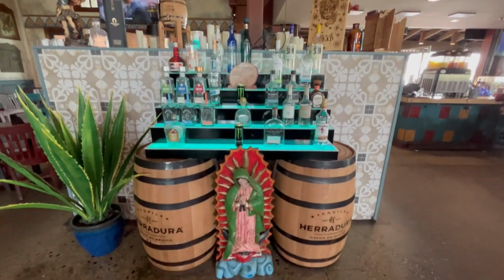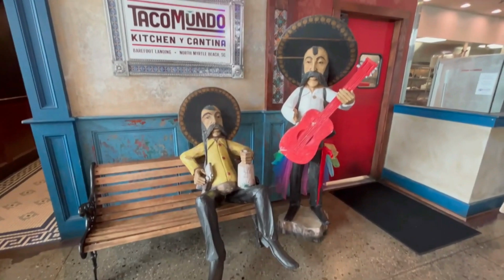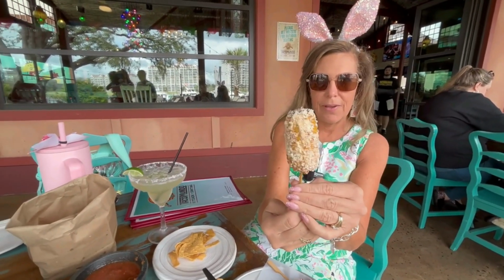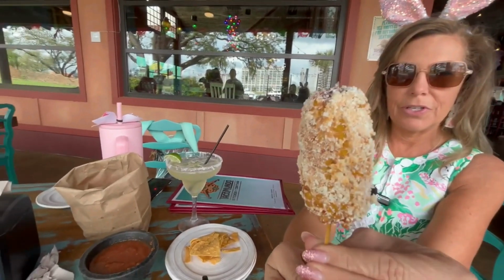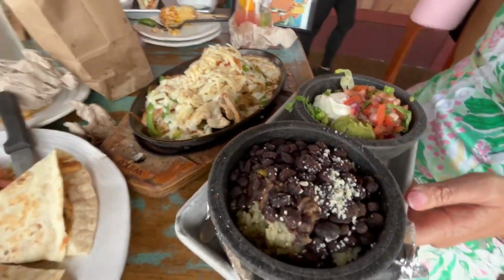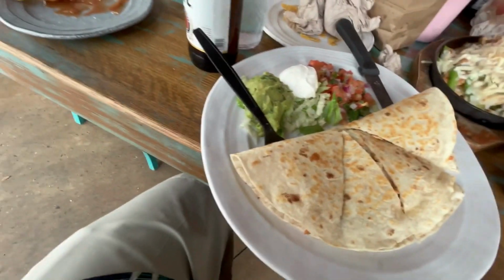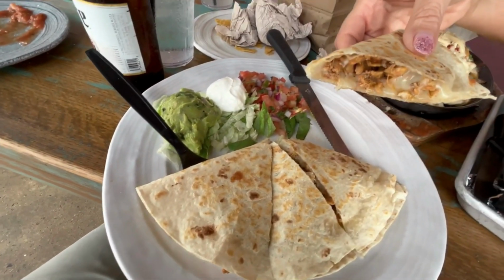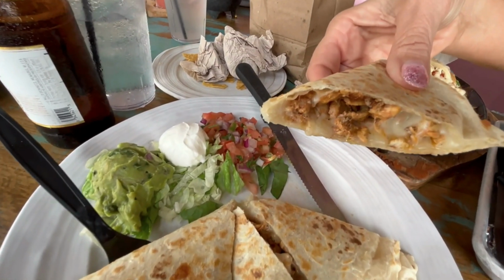The walls and ceilings are decorated with fun and exciting statues, paintings, and sayings. They offer starters like street corn, firecracker shrimp, loaded refried bean dip, and much more. You'll find tacos, nachos, salads, fajitas, and quesadillas, just to name a few. But believe us, they are loaded with food. They even have a great kids menu.